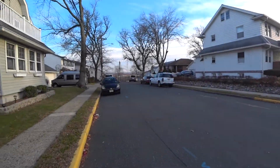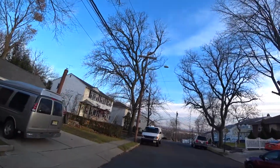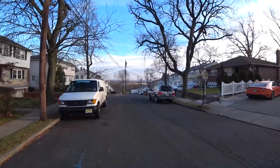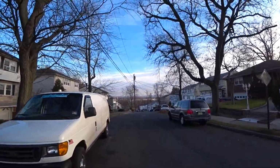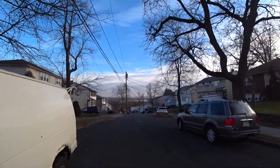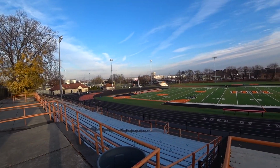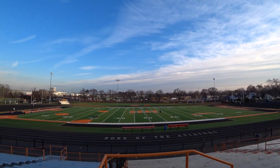So one other cool thing about Hasbrouck Heights is it's like right near New York City, or you can see the skyline of New York City like from most streets on Hasbrouck Heights almost. So I'm just walking down the street and you can see the skyline of New York City in the background. I found the Hasbrouck Heights football field and track, home of the Aviators. You see Route 17 in the background.